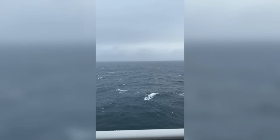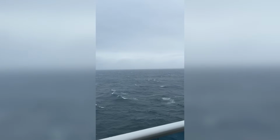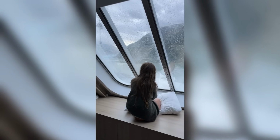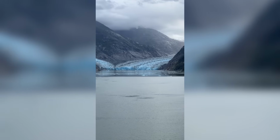And in case you are wondering, I did get seasick. We had several days where there was 12-foot waves, and I puked everywhere, but I would do it again in a heartbeat. This is one of the most beautiful trips we have ever taken, and I'm so glad that this got to be our first cruise experience.